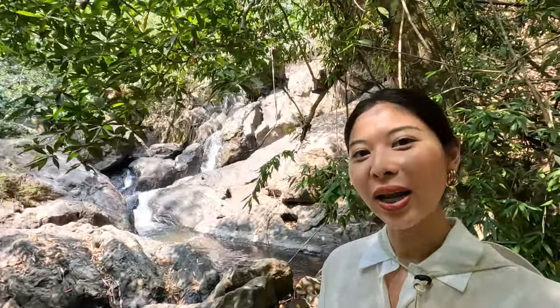This is a medium-sized waterfall. It's about 1.2 kilometers from the camping ground. And here is the evergreen forest. You can walk around here and you can touch the wildlife.